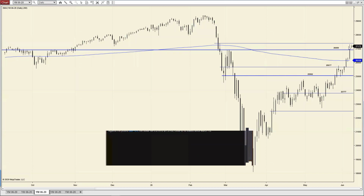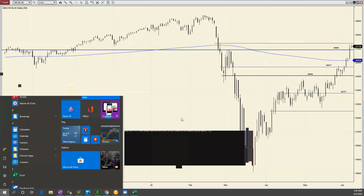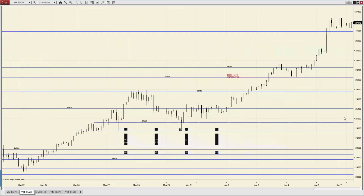I think what we want to do is, if you're a day trader, you can step in and take a couple of pokes. Hang on a moment. Try to move to a shorter time frame. Here's the 2 hour. You can take a couple of pokes in here if they're coming up to those levels.